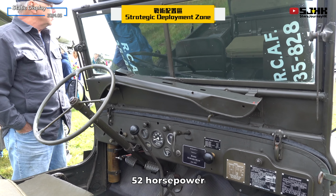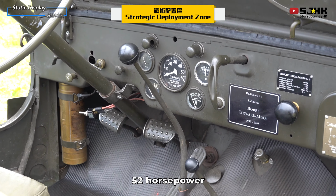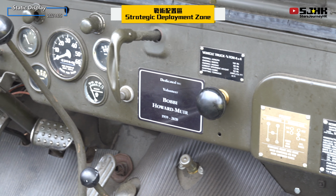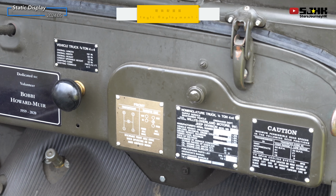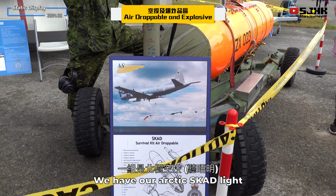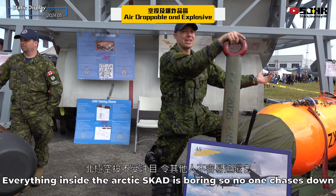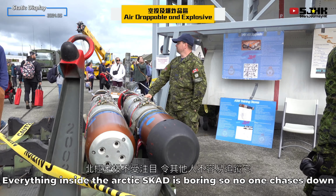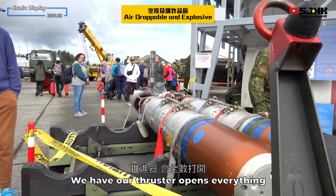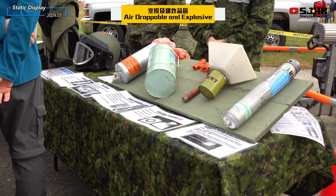It's a screaming 52 horsepower. Actually, because of the gear ratio, which is 5.7, you only get both. Yeah, we have two scads. Arctic scad, right? And then we have our Arctic scad. Arctic scad's white, which is a little weird because you're like, well, it's snowing. It's the Arctic. And everything inside the Arctic scad is orange. So no one chases down the case, they chase down the contour. So here we have our thruster. This is what opens everything after you fire it. Chute opens, all the contents you throw.